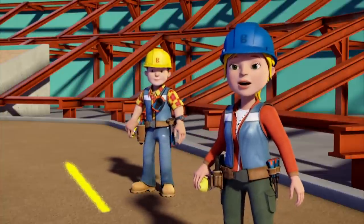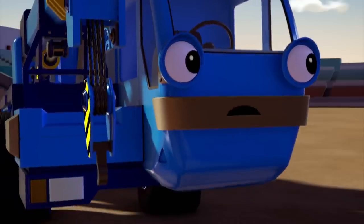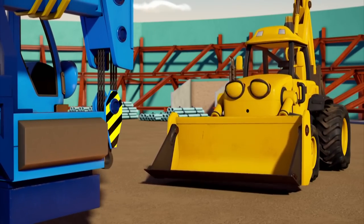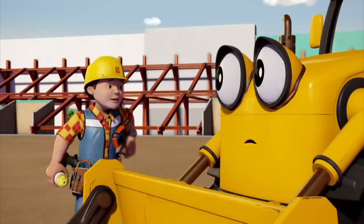What are you doing, Wendy? This is where you and I will be digging a channel and laying a drainage pipe. It's going to go all the way around the edge of the stadium. That is a lot of pipe. Yes, but I'll have finished my job before you finish yours. I'll be the winner! Yes! It's work, Scoop, not a sport. We all work as a team, remember?